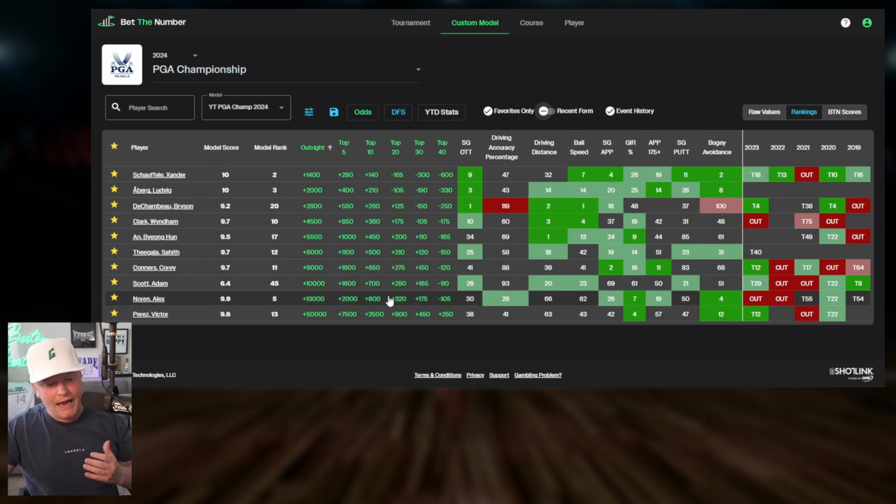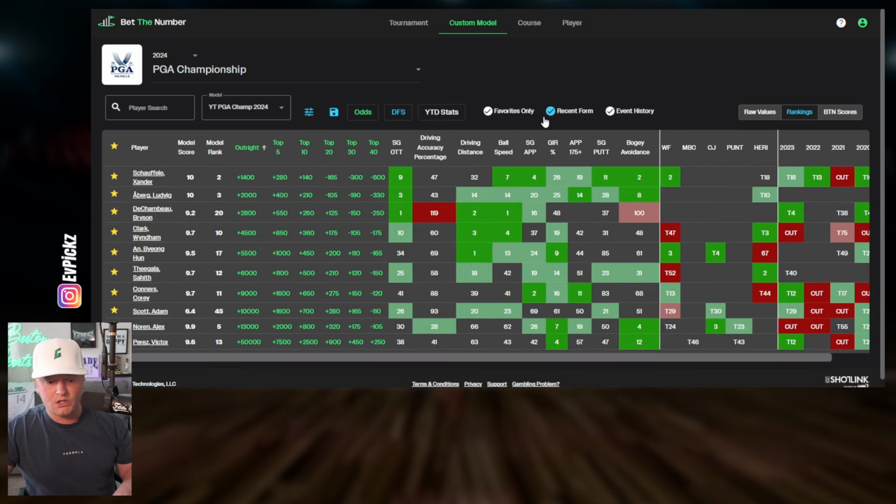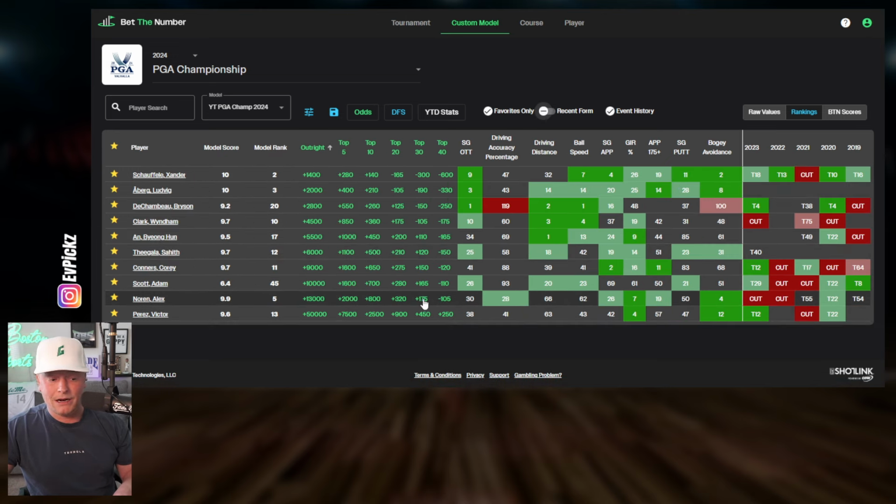And then maybe, again, second straight week where Alex Noren, I think, is playing really well. His recent form looks good, right? 24th last week. Of the last few events he's played in, comes in top 30. You can get him a decent amount at plus 175. We might even take a flyer at plus 320 there as well. And then Victor Perez here.